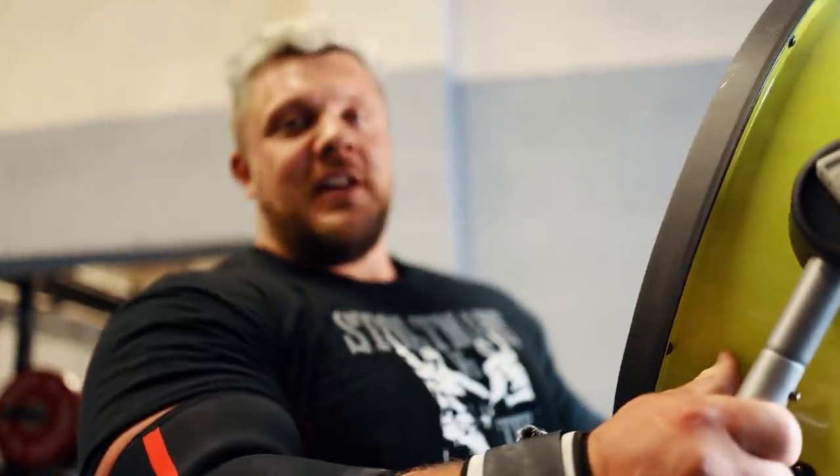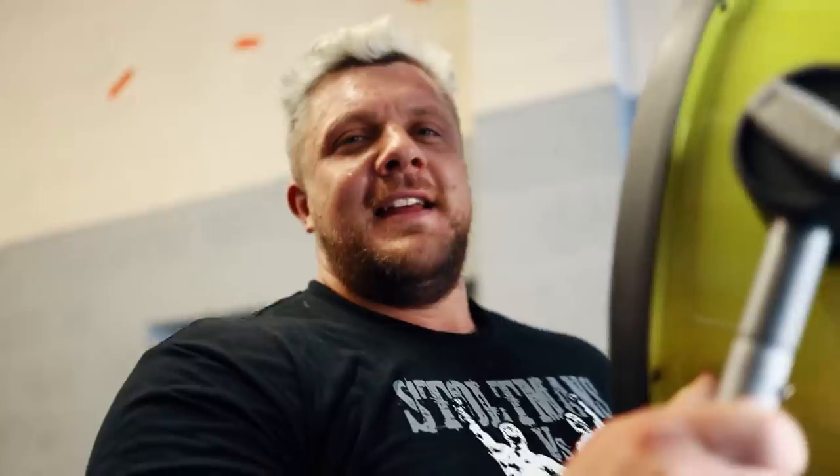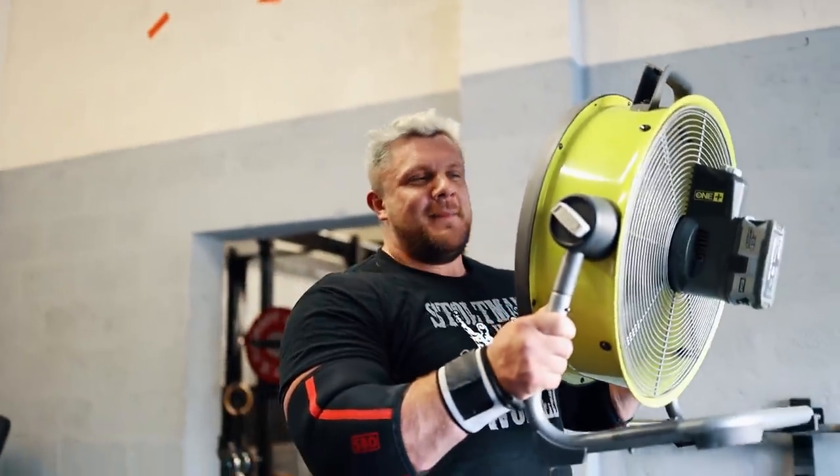I'm doing 5 sets of 3 reps, 1 inch raised deadlifts. Boom. What were you going up to? 300. Obviously it's a little bit hot at the moment today, so just using my Ryobi fan, it's awesome. Really powerful. I feel like I'm going to take off.